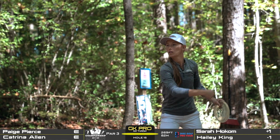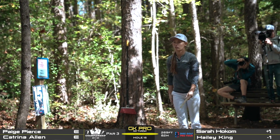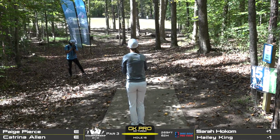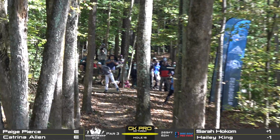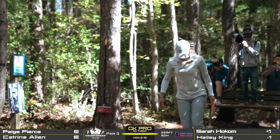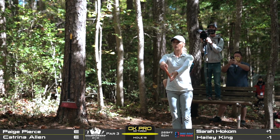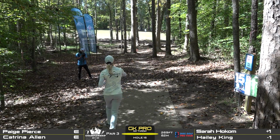Yeah, Sarah clips that one a little bit late on the left side. You're going with that gap hitter. I'm going with the fierce gap hitter. And this is a huge moment. I cannot miss left of that Mando. And I find myself on the putting green. Great shot. I am so happy at this moment. Yeah, given the scenario and everything taking place, that was a fantastic shot from you, Paige.